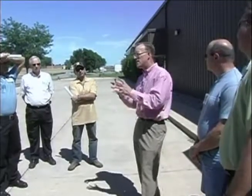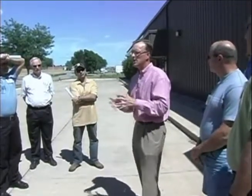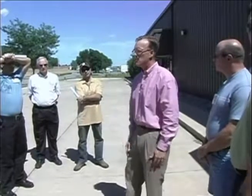But the key is to kind of combine both of those together so you can get a good property, a good tenant, and get a better return.